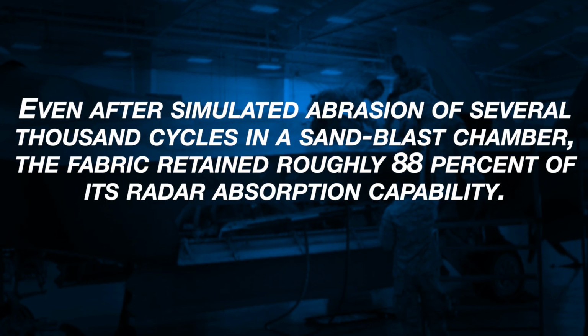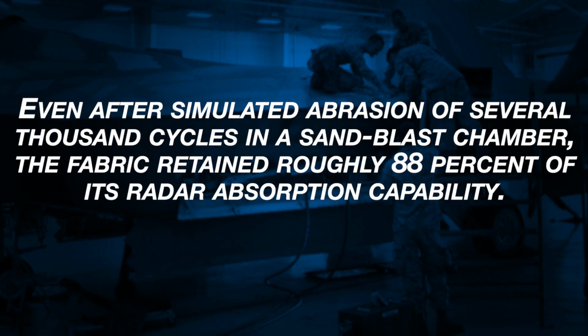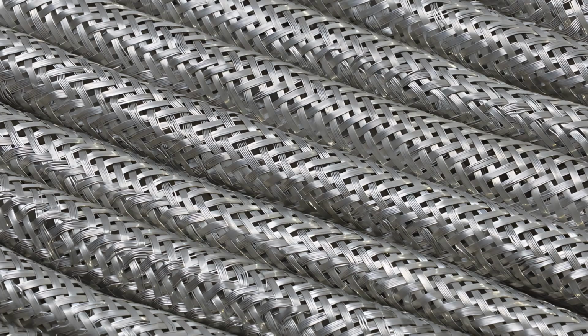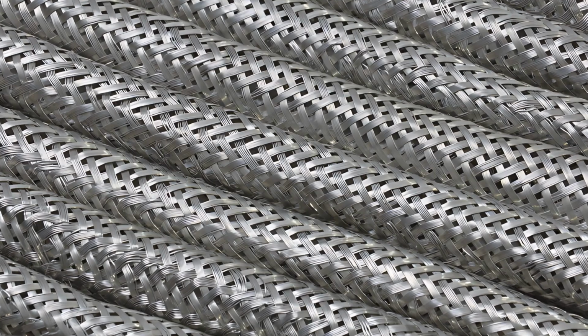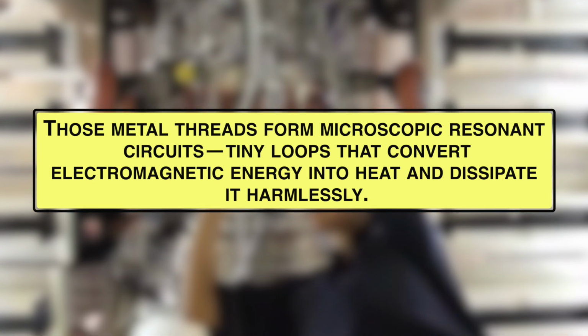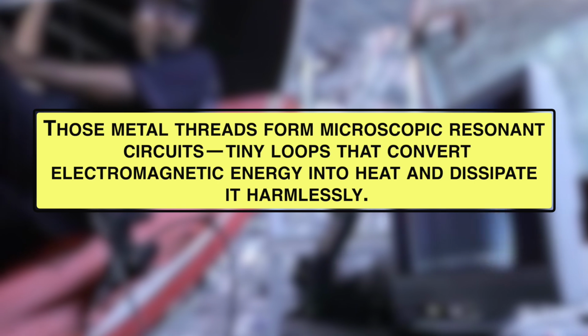Even after simulated abrasion of several thousand cycles in a sandblast chamber, the fabric retained roughly 88% of its radar absorption capability. Constructing this material requires 3 core elements. First, a warp-knitted quartz fiber base acts as a dielectric substrate, reflecting and slowing incoming radar waves. Interwoven on both faces of that substrate are stainless steel yarns, each about 0.15 millimeters in diameter. Those metal threads form microscopic resonance circuits, tiny loops that convert electromagnetic energy into heat and dissipate it harmlessly.